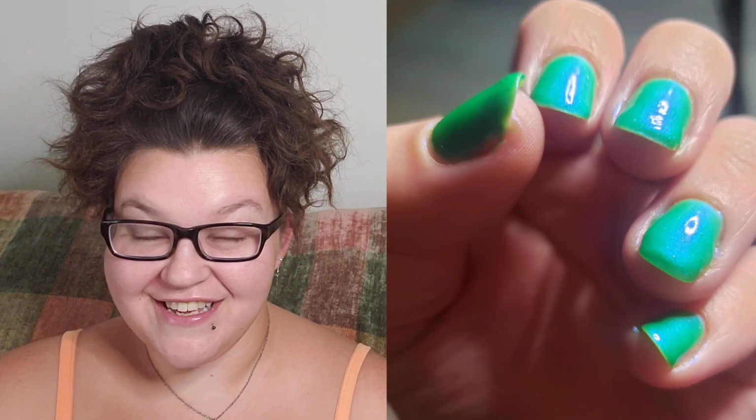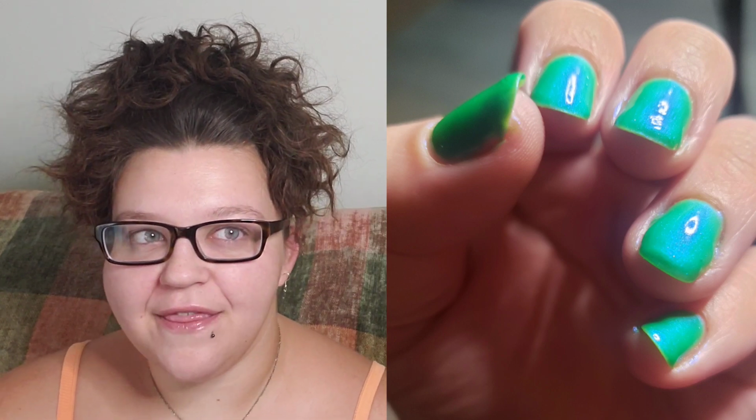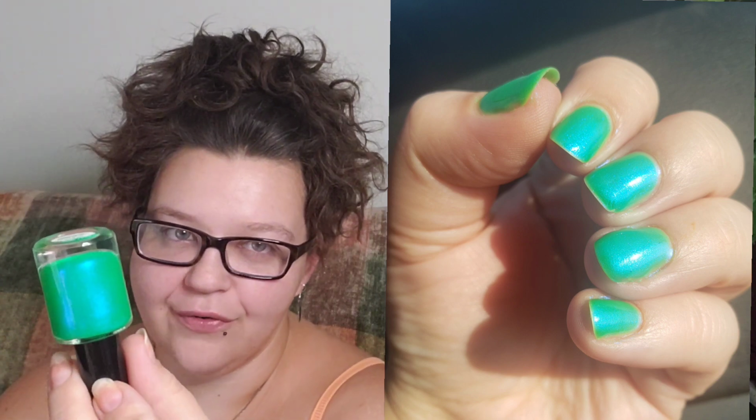This next one is such a glowy polish. Oh my goodness. It has like the deepest, juiciest blue glow within the brightest, poppiest green. I love it. This is You'll Always Be My Sister by Phoenix. Again, what a glowy polish. I like can't get over it.